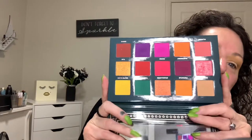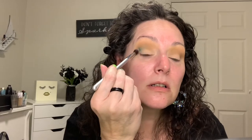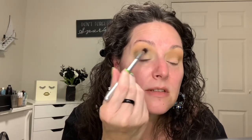Okay, I'm gonna leave that there. And start with the green. I think I'm just gonna jump right into that green called Theme Park. Wish me luck, I've never used that shadow before, so we'll see. That's what it looks like on the brush. I'm gonna start really lightly. I just don't know how this performs. So far, that's really nice. Don't fall.